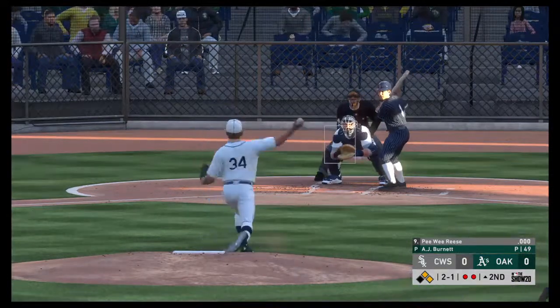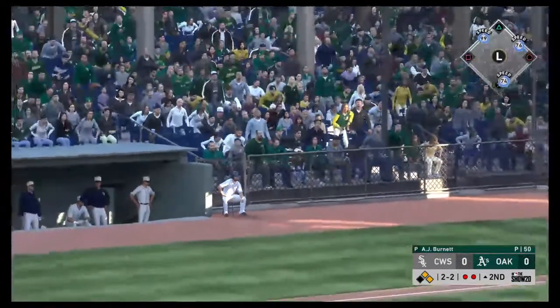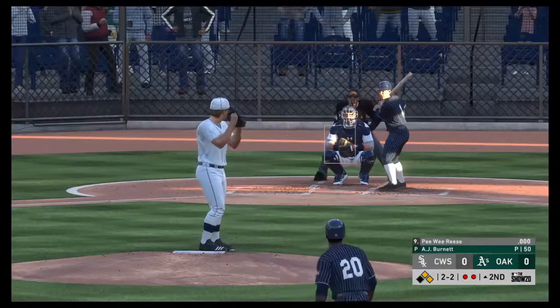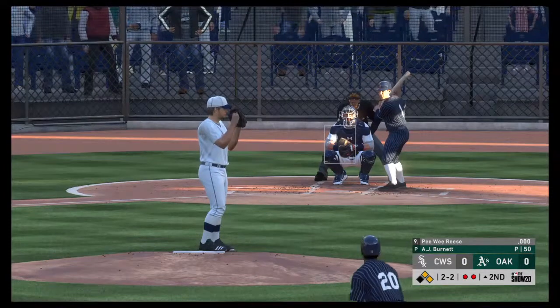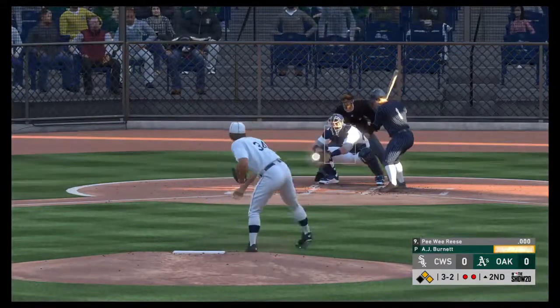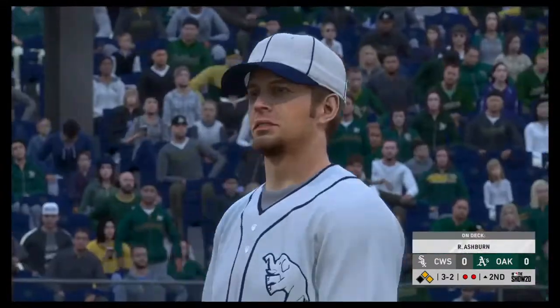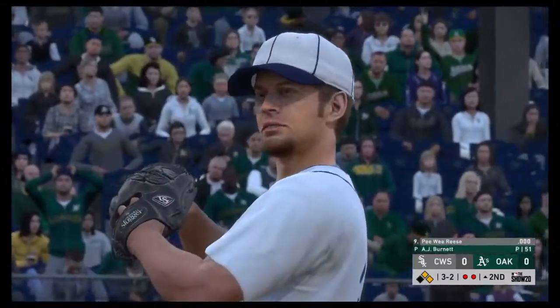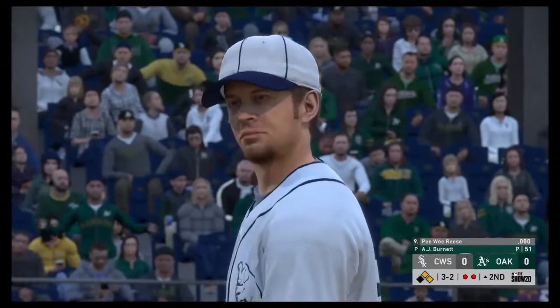Ready with the 2-1. And it's fouled away. The set and the 2-2. There's a fastball well off the plate for a ball. Boy, his pitch count has really spiked here in this inning. He's up to over 50 already.